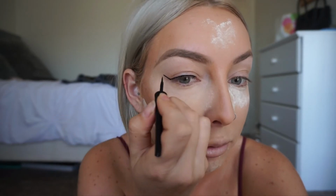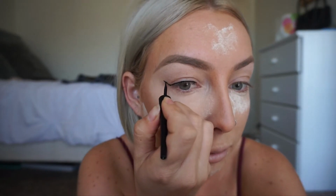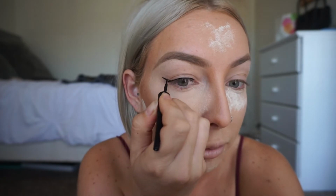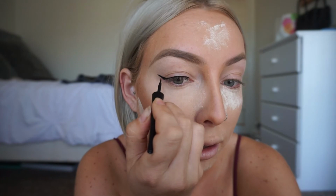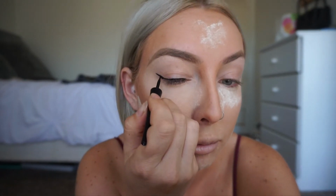So now that I've matched up that line with the bottom, I'm gonna go ahead and go to the outer part and bring it down at an angle slowly. Remember, we want to keep it thin, so I'm just gonna bring it down as much as I can. And then just fill it in. And this time I'm gonna close my eyes when I do it. There we go, that way it just lines up very naturally.